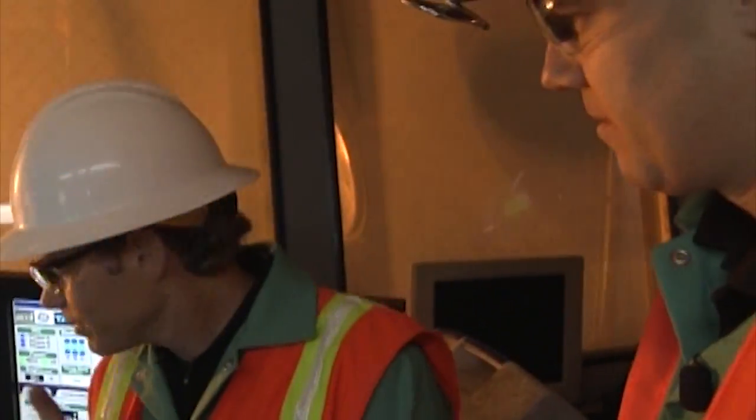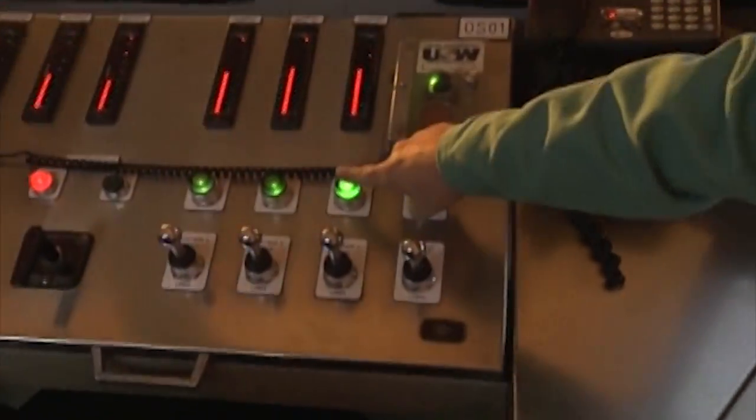Jimmy, what happens if I touch this button right here? You better not touch any of that stuff, Joel. Oh, no? You don't want an accident here. We don't want to wreck anything today.